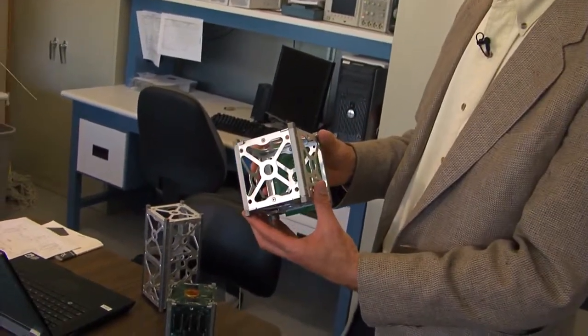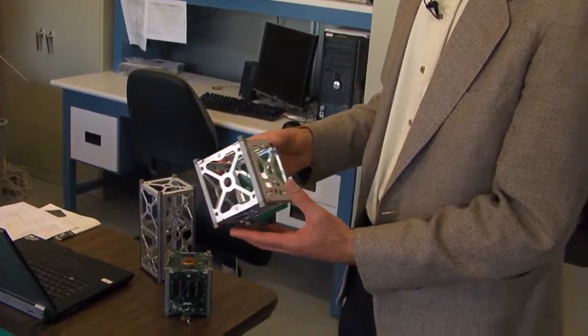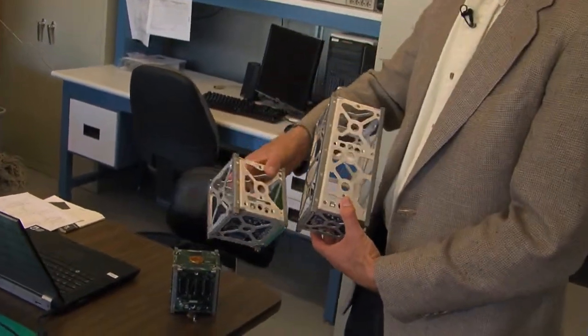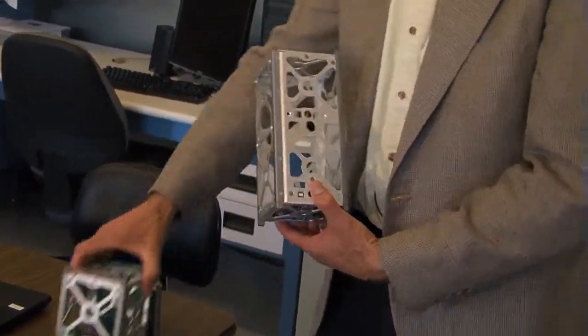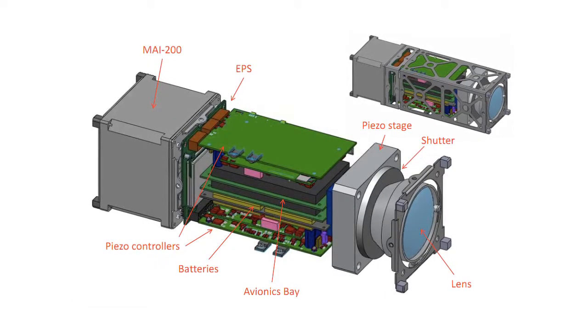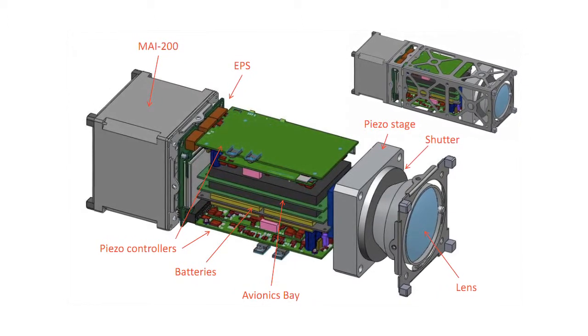Once you have a form factor like this, here's a single U, as we talked about earlier, then it's possible to look at other experiments in different sizes. So that's a 1U. This would be a 2U, obviously 2 cubes together. And then there's also the possibility for a 3U as well. And that does allow for the possibility of larger payloads, of more sophisticated payloads.